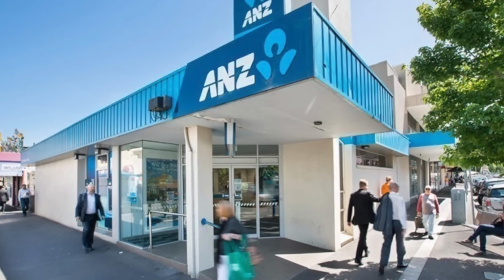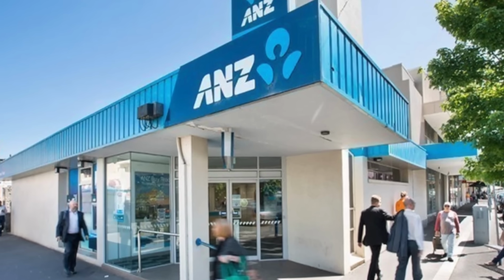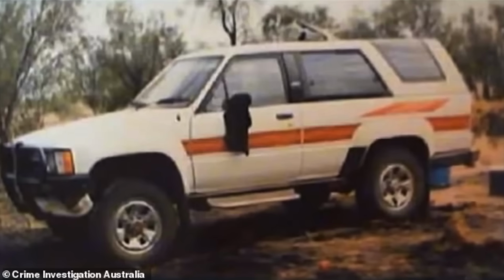On the 18th of March in 1987, he went and bought $5,400 worth of traveller's checks, and then less than a month later, he boarded a flight from Frankfurt to Brisbane and landed here in Brisbane on the 18th of April. On the 21st of April, he went into the city, into an ANZ, and told them he lost his traveller's checks and was given $1,000. The next day, on the 22nd, he rented the white Toyota 4Runner from Avis at Brisbane Airport.